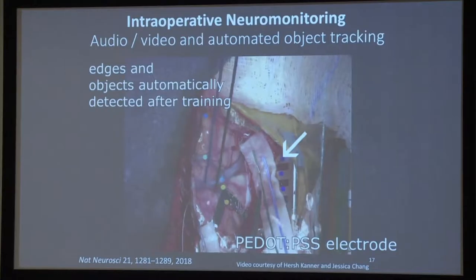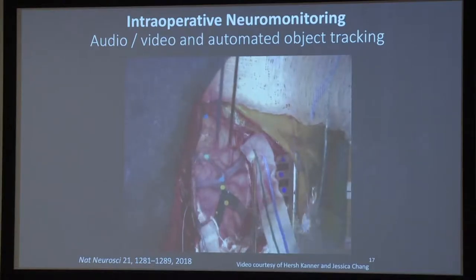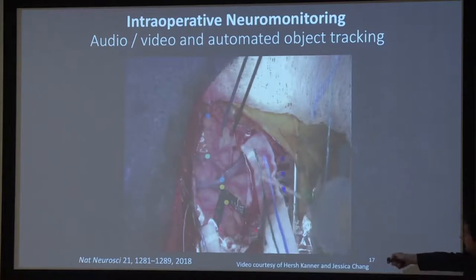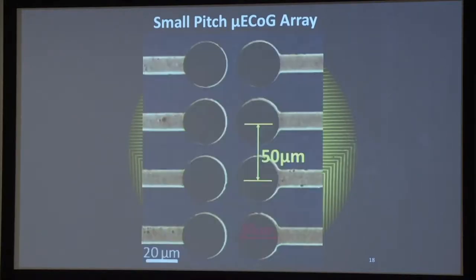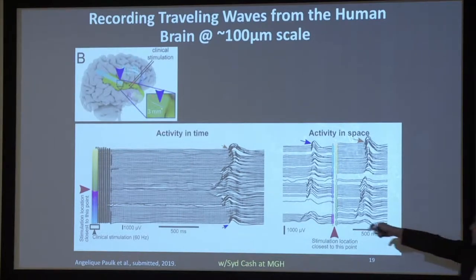So in the remainder of the talk, I'll show some intraoperative results done with both PEDOT and platinum nanorods. This work is done at Mass General Hospital in collaboration with the group of Sydney Cash. We see a bipolar electrode that's being used for electrical stimulation and disruption of function. Our electrodes are placed right here. There is video tracking of the location of the stimulating electrode with respect to the microelectrode array so that we can correlate the effect of distance on stimulation while we are recording potentials on the microelectrodes. Here we're using small pitch arrays with 50 micron side-to-side spacing in two columns, 128 channels in total. And this is relatively where the stimulation is with respect to the recording array.